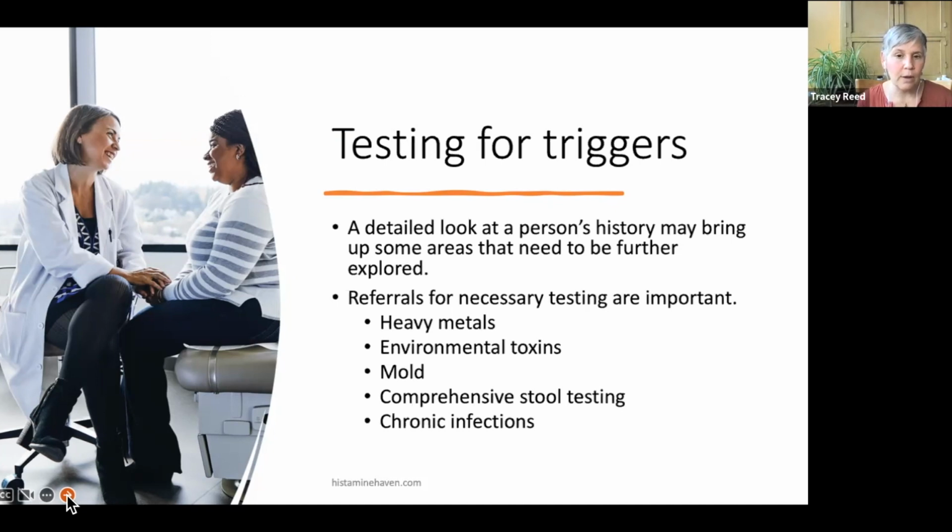Mold, I've talked about, and there are ways to test both your home for mold as well as your body for mold. And then some other tests that can sometimes be interesting. There's a comprehensive stool test that can reveal actually quite a lot of information about what's going on in the body.